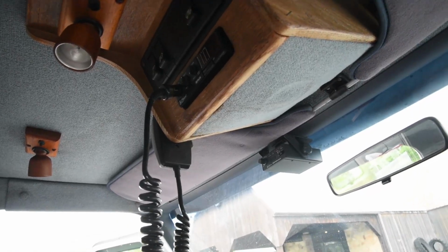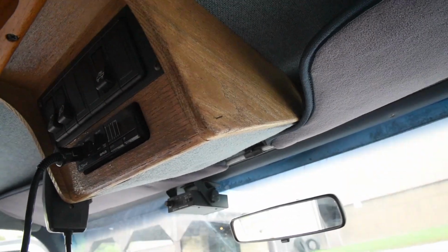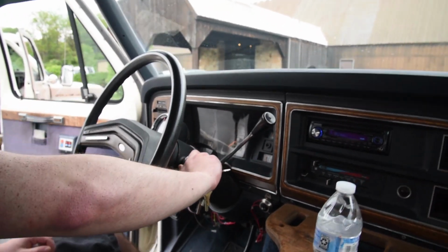Cobra base station, that looks newer. You got a nail sticking out here. I don't sit on that side, so I wouldn't know. Alright. Oh, the driver has one too. Do I have one? I have one. But his light bulb's broke. But the bed has one too.